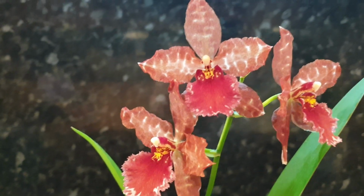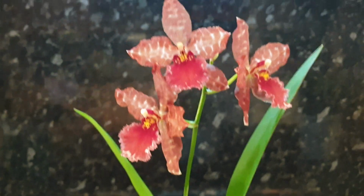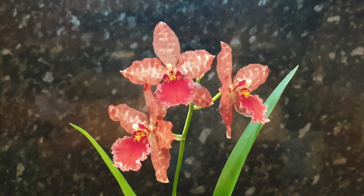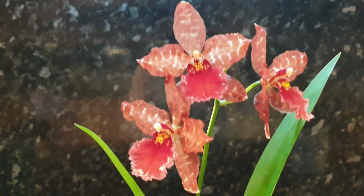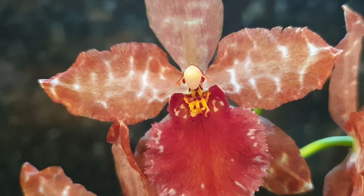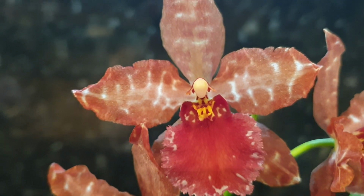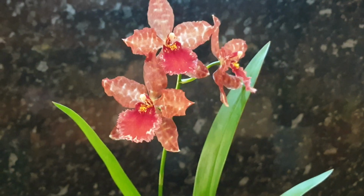If you've got some thrips infestation, look out for your dendrobium and your oncidium. They don't seem to like Cattleya. I wonder if it's because of the thick leaves, and they don't go into my Phalaenopsis as well. Right, so there you go, guys. That's one of my orchids, and focus there. It's like a fairy with a lovely skirt and wings, bowing down. And that's the first one.